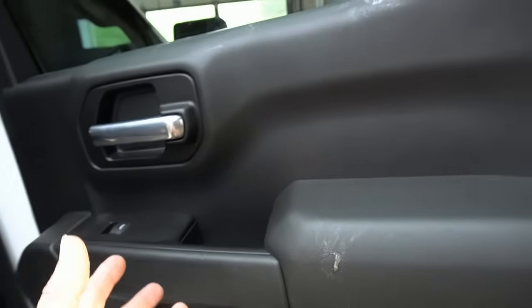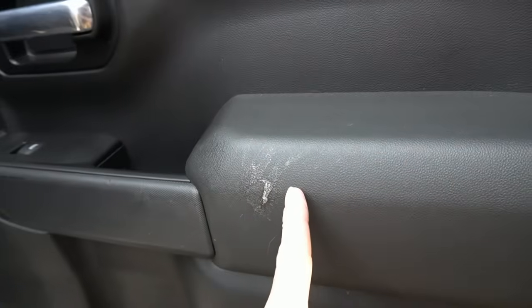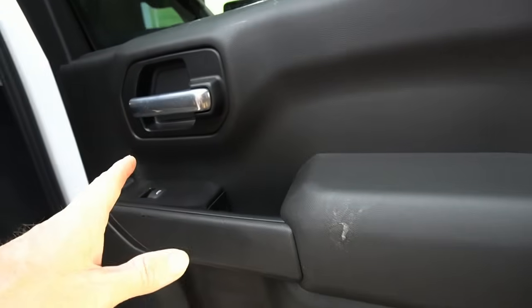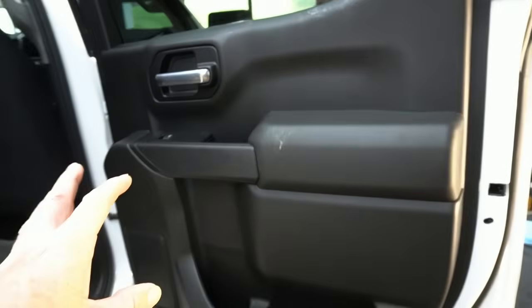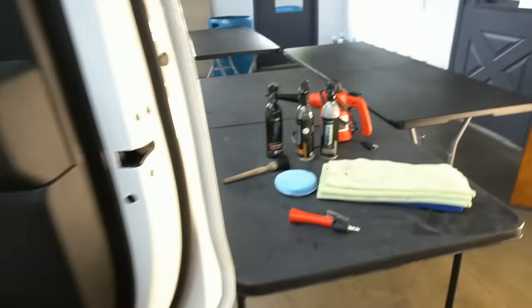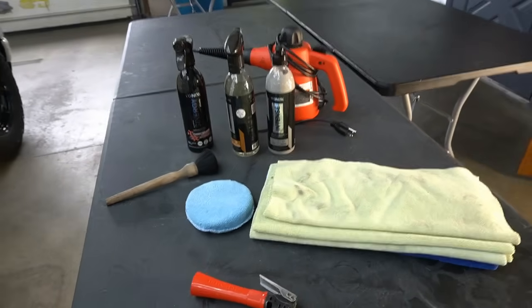There's no right or wrong answer. We're going to be talking about slobber, pet dander, hair, paw prints, ways you can clean those areas and then protect afterwards to make future cleaning very easy for you. What I have on hand, things to get started.